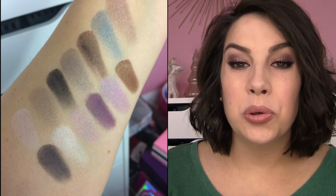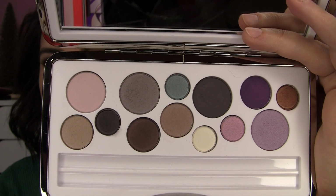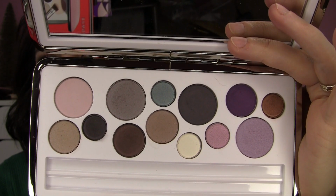I would say a lot of cool neutrals in here, and it's the same brush selection, so I'm going to go ahead and take those out. But here you go. There's the eyeshadow selection. There's that really great bronze. That one is just above and beyond for the entire palette, and of course that's only coming to you in the tiniest size possible. But I enjoy and will use both of these palettes.